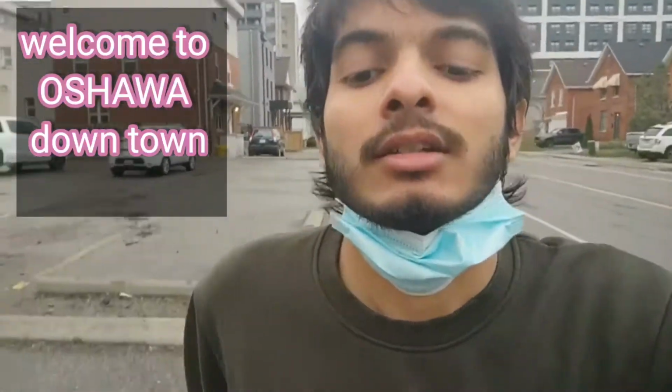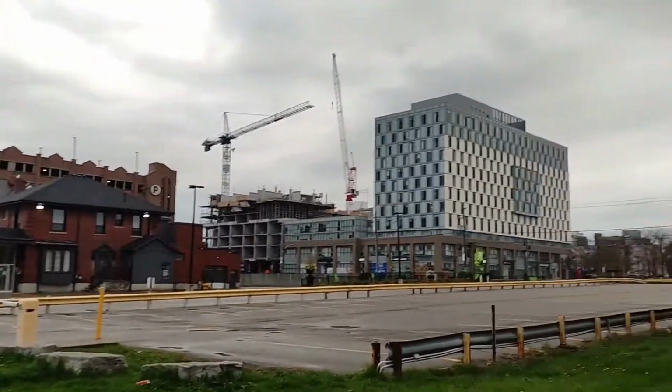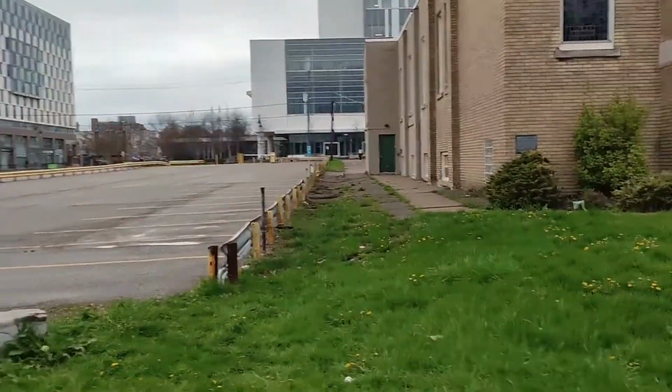Oshawa downtown. Hello guys, so today I'll be showing you the downtown of Oshawa, which is a city near Toronto. So enjoy. So this is the place where the downtown kind of starts. I mean downtown as in the big buildings start.